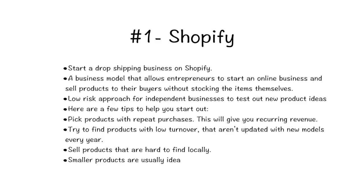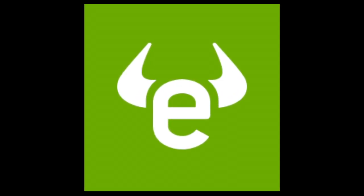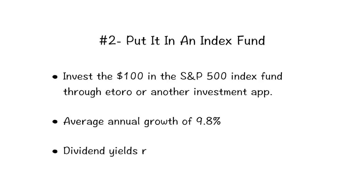Number 2. Invest in the S&P 500 index fund through eToro or another investment app. The average annual growth is 9.8%, and the dividend yields range from 3% to 5%. This is a great way to invest your $100 over a longer period of time for greater gains.